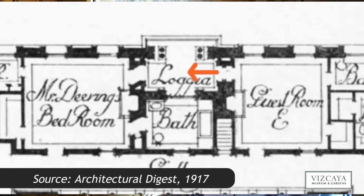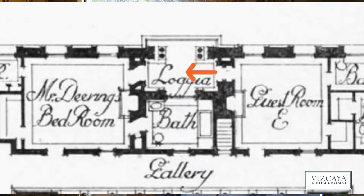Then it goes to the balcony, which is referred to as Deering's balcony, and on the other side of the balcony is a door that goes to Deering's bedroom. So I could stop here and leave it up to your imagination what that could mean, whoever was staying in this bedroom.